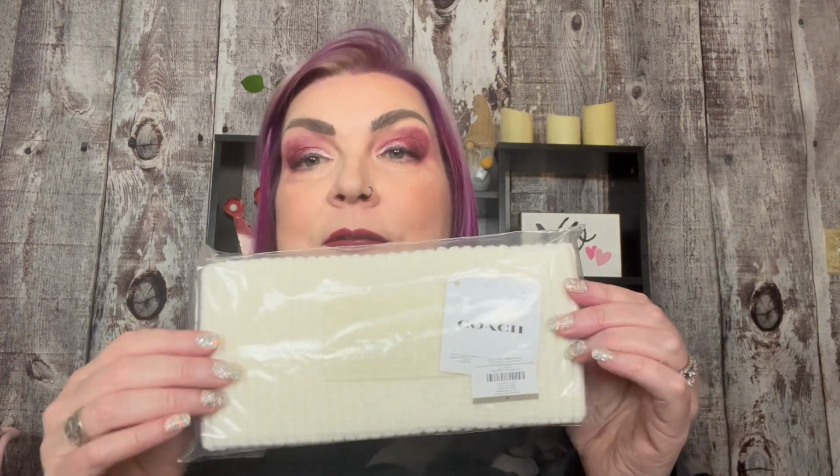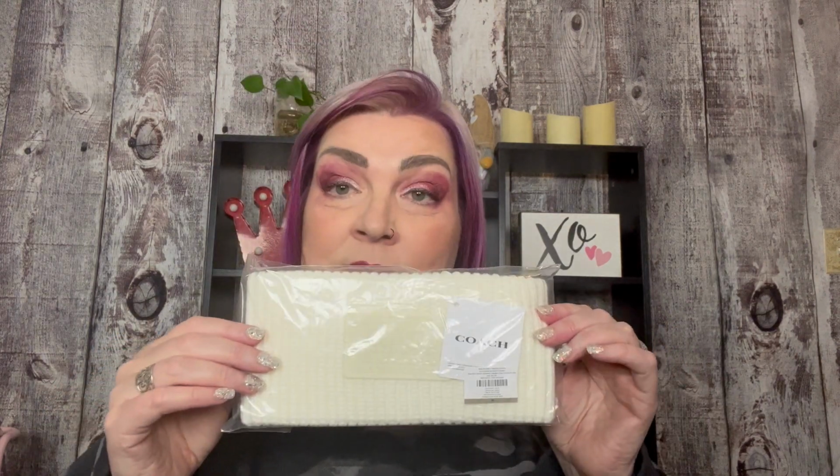First off, I'm definitely not taking this out of the package, especially with all this crazy makeup I have on. This is a Coach headband, and this is a gift for a friend of mine. She does not watch the channel. So this is going to be one of her gifts, and this is a very nice gift. It totally looks like her style and everything. I picked this especially as a gift for a friend of mine.